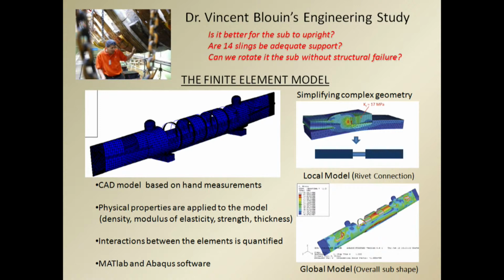Would that be adequate support for the submarine? And can we rotate it without structural failure? To answer these questions, he came up with a finite element model. And as we just heard, finite element models take a very complex shape and break it down into simpler forms. Into those forms, you can insert physical properties or ranges of physical properties, such as density, strength, thickness. And then you can visualize that on a global level. We can look at the theoretical stresses that are being applied to the submarine.